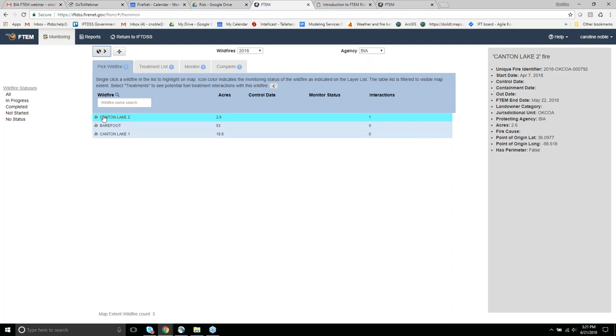So in that case, an FTEM end date is assigned. This fire started on April 7th, and 45 days later, an FTEM end date was assigned. So that May 22nd day is when it was actually pulled into the system. So maybe more than you want to know, but that's kind of important to point out.